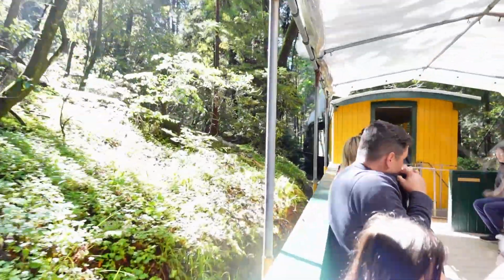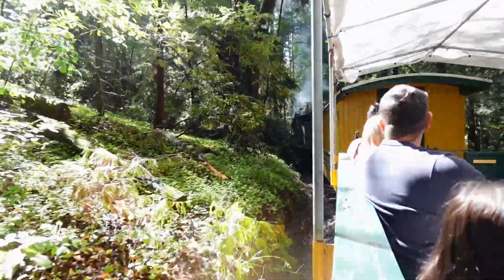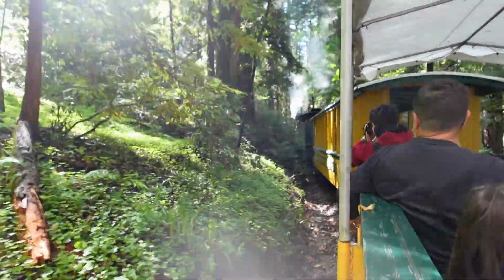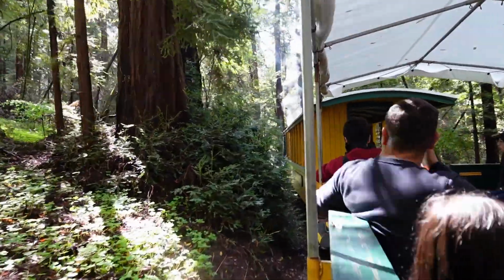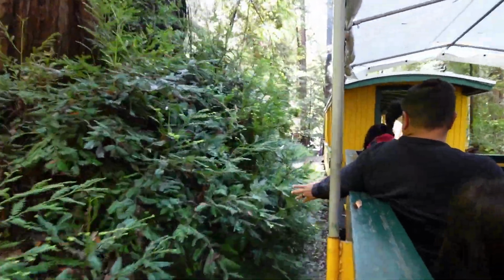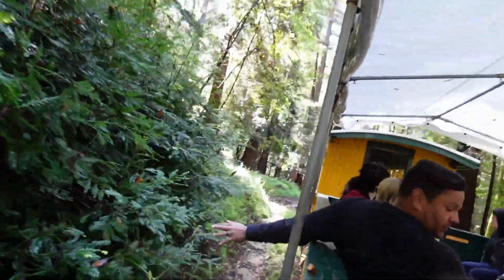Now of all the original forests, they used to tower up and down this coast, full of old-growth redwood. 96% of all that has been logged in about the last 150 years. Only 4% of old growth like this stands up to date.